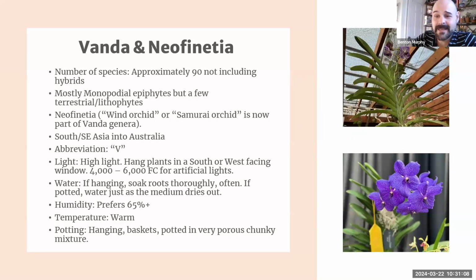There's about 90 species in this grouping. They're mostly monopodial epiphytes, but there are a few terrestrial species as well. Neophoenicia used to be a separate genera. It was folded into Vanda. One thing that you'll notice if you get into orchids is that they're rearranging these things all the time, so you have to keep up with it in some ways. But Neophoenicias are a really interesting little subgrouping there.